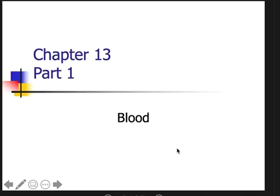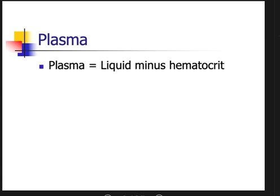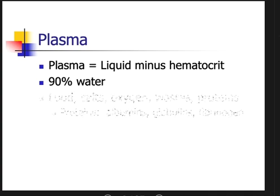Okay. So part 1 of chapter 13 focuses on blood. Then we'll do part 2, which focuses on circulation. Okay, so recall, you probably already know, blood plasma is the liquid portion of your blood. And we say it's the liquid portion, so this does not include your red blood cells, right? So the hematocrit is the portion of your red blood cells. Plasma is everything else.